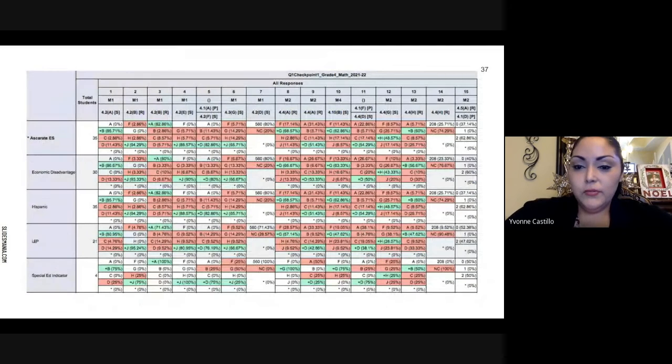Then we go into this report. We go into the learning standard, the individual response report, because we want to identify the miscues. So whatever standard we chose, we go and find the questions that address that standard, and we want to see the mistakes that the kids are making, because that's really going to have our station be very focused.